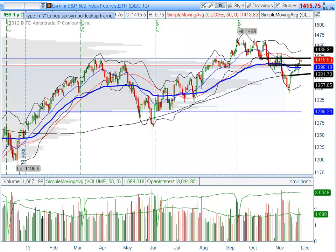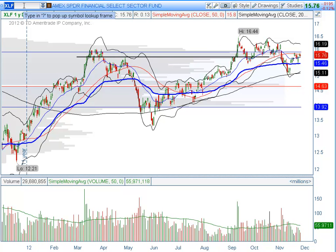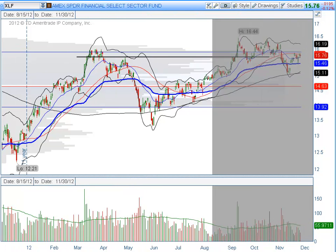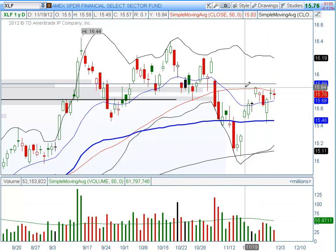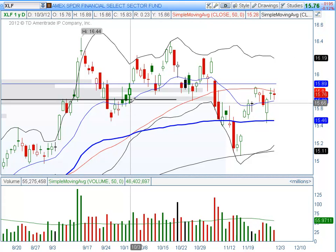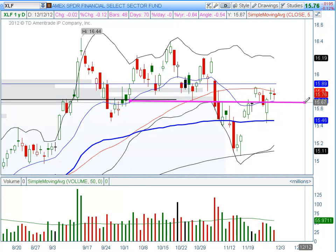Let's go into a few ETFs just so we can cover them really quick, just to kind of show you the market's waiting for fiscal cliff resolution. Look at how the volume's just completely gone down the last 2 weeks or so. 50-day moving average value area high. It's resistance right now. We're going to get a point of control shift for the year up at these levels.